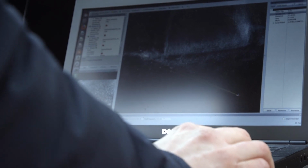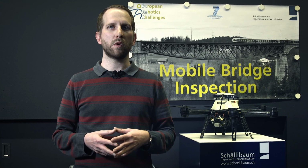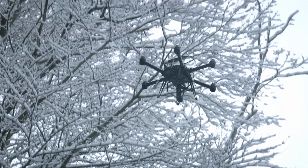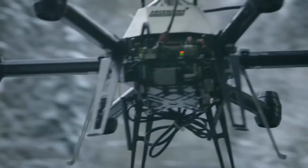We have climbing teams who climb around these bridges. This takes a lot of time. It's also very dangerous. And with these drones, we want to reduce this time, and be more accurate also, and do it in a systematic way. Especially because around the world we have thousands of bridges, and every year, let's say every month, they have to be inspected.